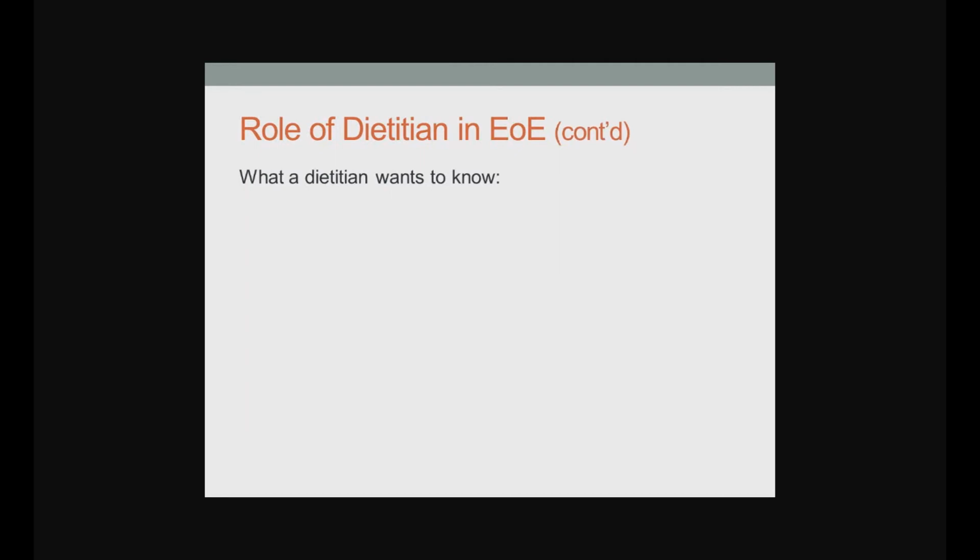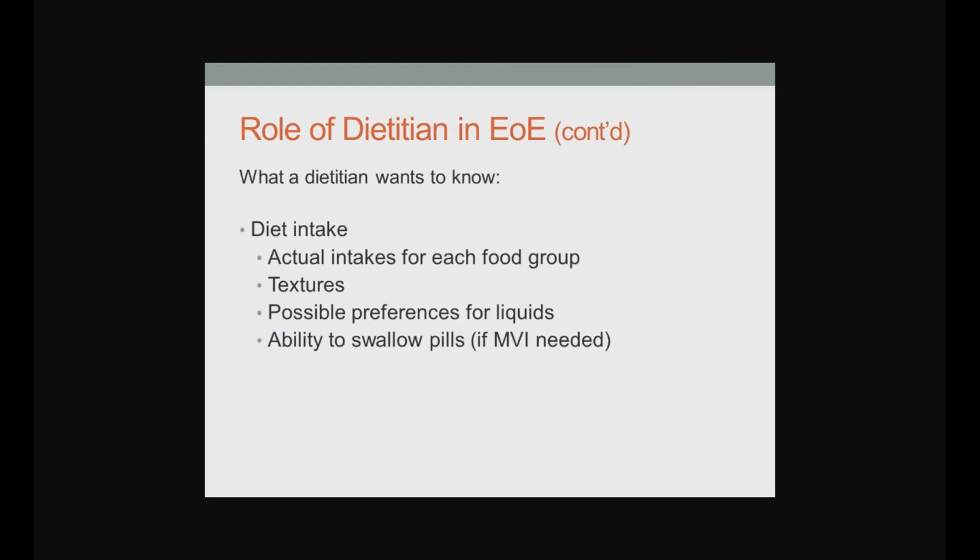So what does a dietitian want to know? Why I ask all of these questions. I do ask lots of different ways, but I try to find out for myself the actual intakes for each food group for my patients. And in doing that, as well as looking at what they're able to eat throughout a day, will tell me whether or not they're doing okay with textures, if they're appropriate for age. I'm also able to look at the intake to see if the child might have a preference for liquids, if they're using a liquid wash after meals and so on. That's important to the medical team. That's something I try to elicit in my diet intake.